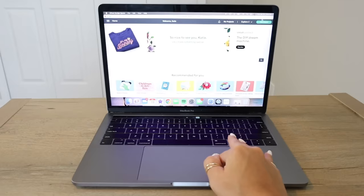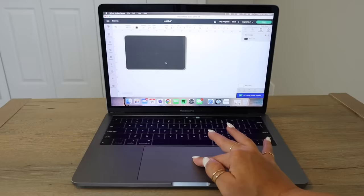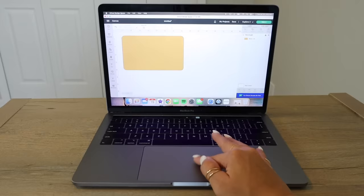I started off in Design Space, and I always like to grab the shape of whatever project I'm actually making because I'm such a visual person that I need to be able to see it to scale. I even made it the same color as my doormat. That is just how visual I am. And then I started laying out the words.